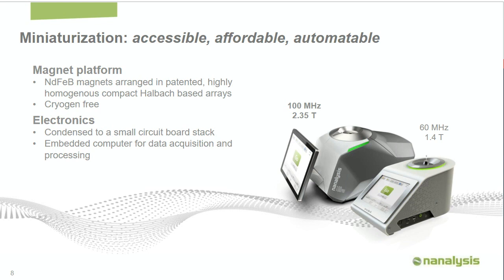They also don't require cryogens or any significant maintenance, and non-experts can use them quite easily, as I hope to show you today. And secondly, the miniaturization of the electronics means that we've been able to condense these down. When you think about a high field instrument, you're not only thinking about the magnet itself, but also the consoles that go with it. We've been able to condense those into small circuit board stacks, and we've also embedded a computer so that spectra can be processed directly on the instrument if desired. Of course, you can also use a separate computer to do this if you prefer.